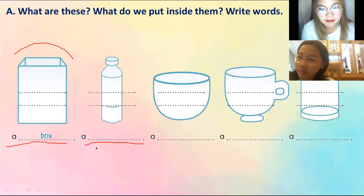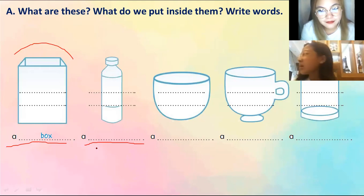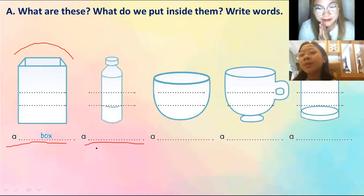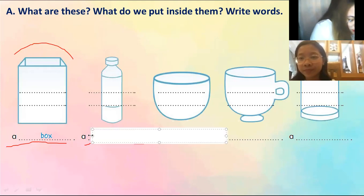So what's that picture? Just tell teacher, what's that picture? You answered that before, a while ago. We put water, we put juice. Oh, what's that? Starts with letter B. Water. Okay, very good. So this one, teacher will write it for you, okay? This one is a bottle.